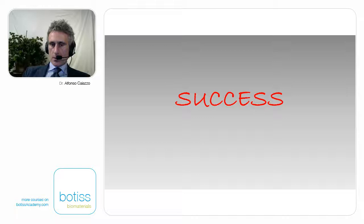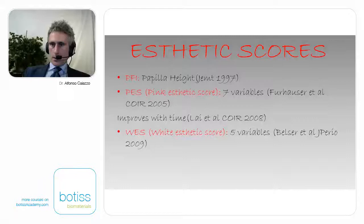What do we need to look at when we talk about aesthetics? All the scores that there are out there in the literature. The old one, the papilla height, is not taken into consideration that much anymore because it's just considering whether the papilla height is 1 millimeter, 2 millimeters, yes or no. It's more of a yes or no score than a real score.